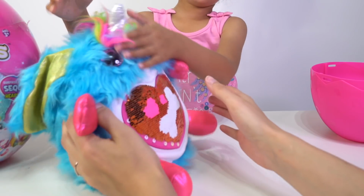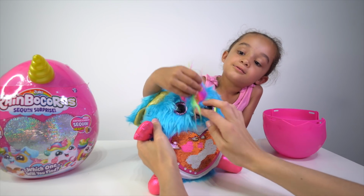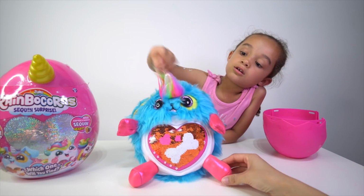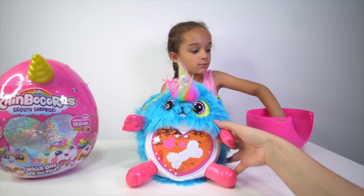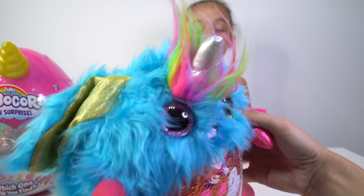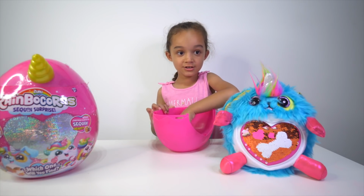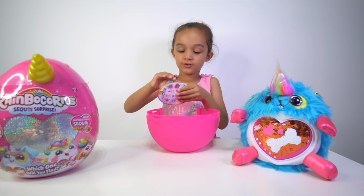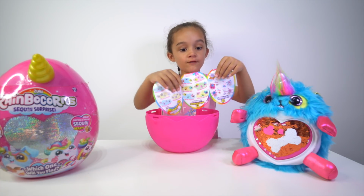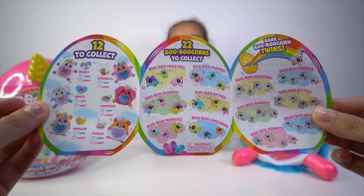So let's have a look at this adorable puppy corn. I need to get his hair out of them. Oh, he's so cute. I'm loving all the colours as well. So we've got some bright pink glittery arms and legs. Beautiful fluffy fur. And look at those eyes. Wow. And guys, I just wanted to show you our first baby hatchet. What have you got in there, Eva? The little twins. Oh wow, what's that?